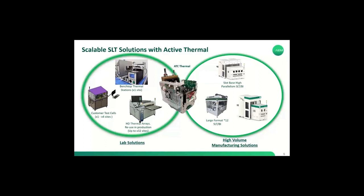So there isn't a one size fits all, but there is a range of system level test handling solutions now available with thermal management and interfacing that can scale from small volume engineering solutions all the way into high volume production solutions if it's properly planned out as part of the test flow management.